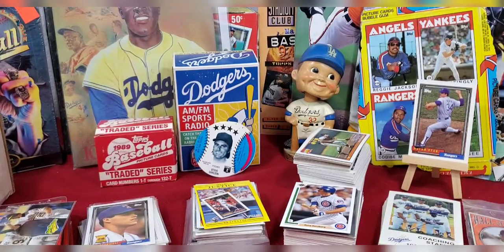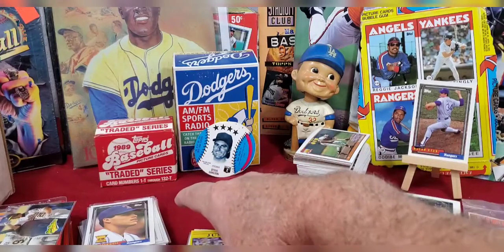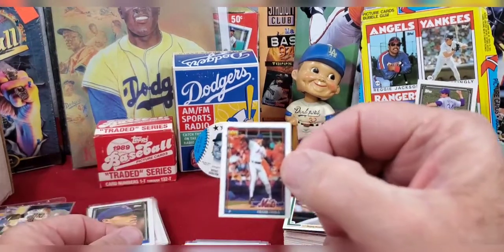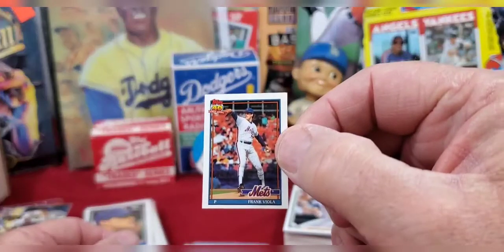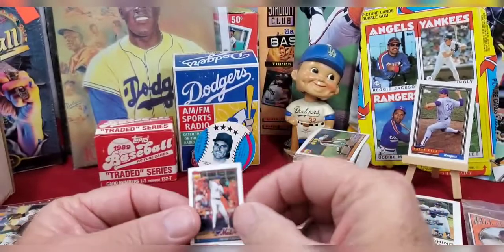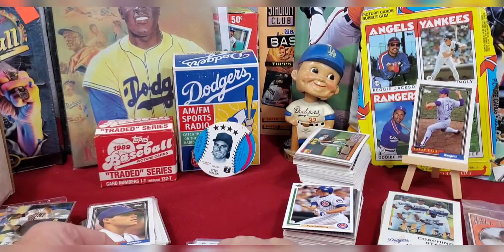So I think the first thing I want to do is go through the stack right here in the middle. I pulled out this little Frank Viola miniature card here. I don't think he's worth very much, but it was just kind of weird. I found one miniature card in that whole box.